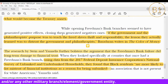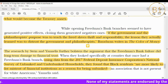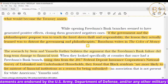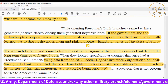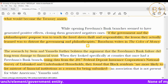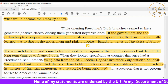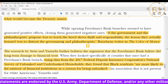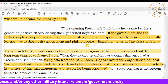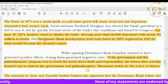The research by Professor Stein and Professor Yannelis further bolsters the argument that the Freedman's Bank failure did long-term damage to financial trust. When they look specifically at counties that once had a Freedman's Bank branch, using data from the 2017 Federal Deposit Insurance Corporation's National Survey of Unbanked and Underbanked Households, they found that Black residents are more likely to list mistrust of financial institutions as a reason for being unbanked, an association that is not present for white Americans, Professor Yannelis said. Well, of course, I mean, if this is what happened historically, why would we trust financial institutions?